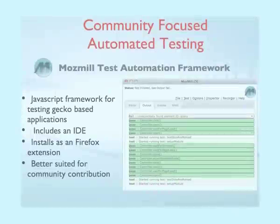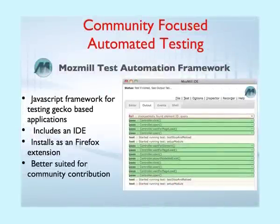So this is one of the main test activities that we do to engage our tester community. And one of the things that we're working on right now is what I refer to as community-focused automated testing. Mozmill is a JavaScript framework that allows GUI testing of Gecko-based applications. And certainly we're using that for testing Firefox and Thunderbird. It's somewhat more suited for community for a number of reasons.